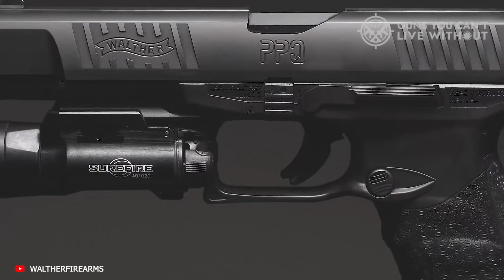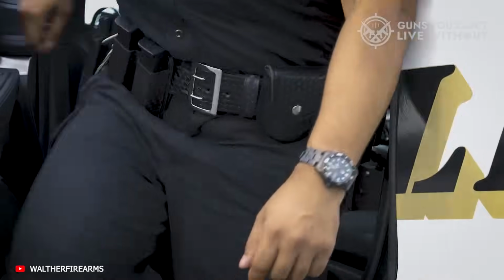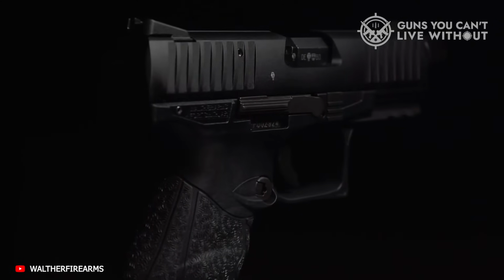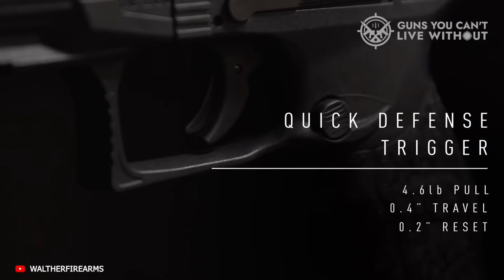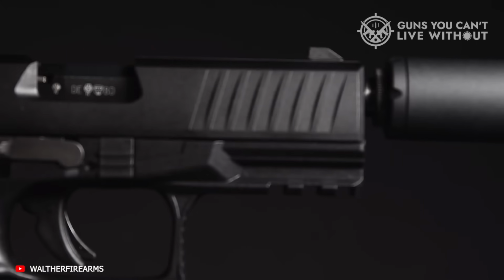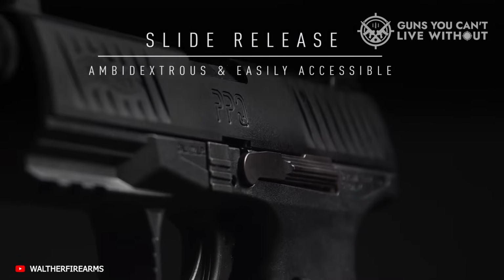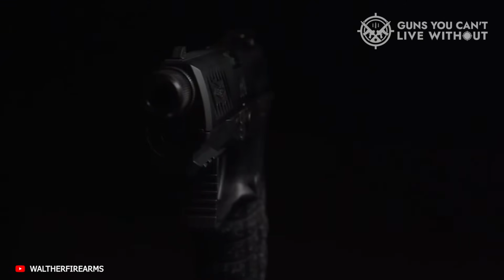Ergonomically identical to its centerfire sibling, the PPQ-22 M2 utilizes many of the same features and an identical control layout. A button-style magazine release is right behind the trigger, a long but low-profile slide release is easily actuated and fully ambidextrous, and an underbarrel rail is ready to fit a light or laser. 10 and 12 round capacity magazines are available, and though a fraction of what the full-size 9mm can hold, they are more than adequate for training and self-defense purposes.